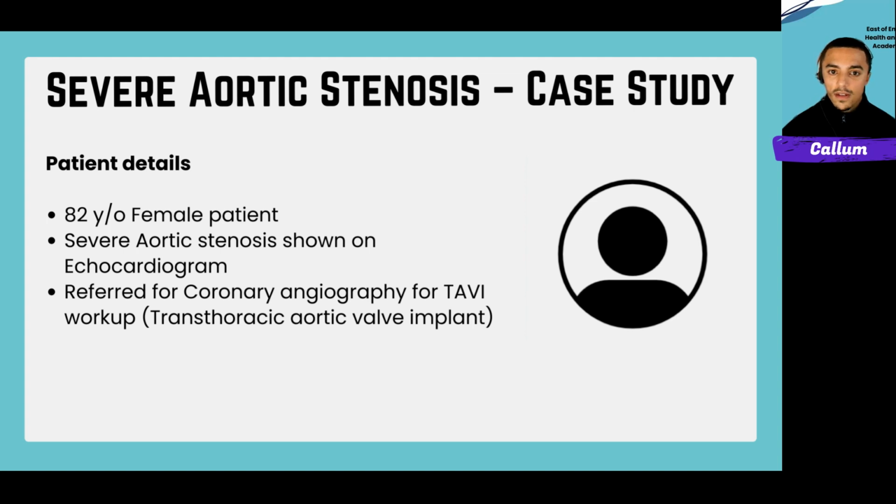So next up, I've got a case study. I try to use a case study which collaborates non-invasive and invasive cardiology. Again, things I'm early into in my training, but things that I've come across this year. So hopefully this case study will knit together a bit of invasive and non-invasive cardiology.